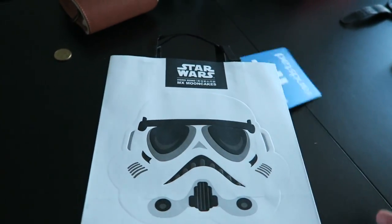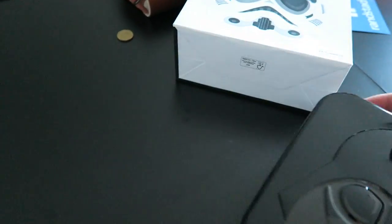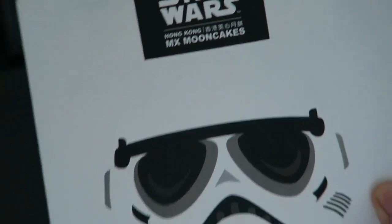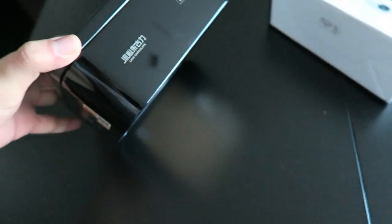It's by Randstad. Randstad's the headhunting firm, right? Look at that. It says Hong Kong MX Mooncakes, and then there's a Stormtrooper logo on it. And on the back, it's Darth Vader. And then the box itself is also Darth Vader. Check it out! So nice!